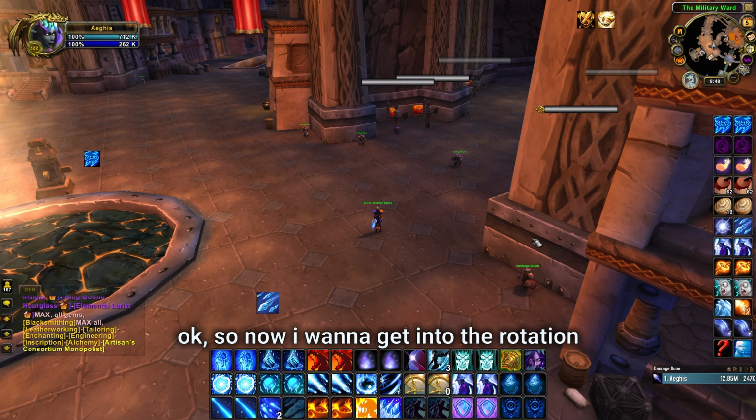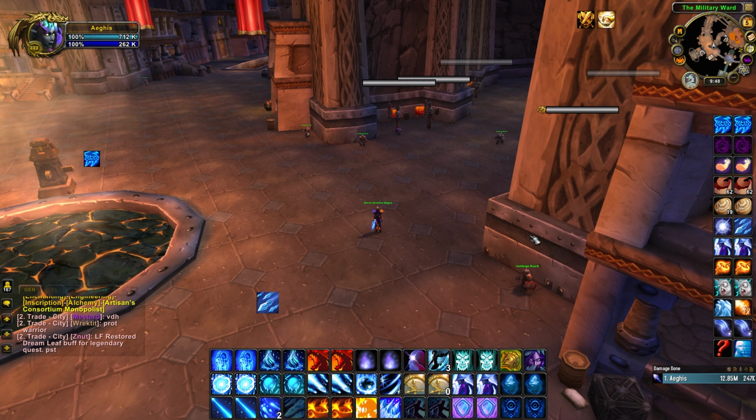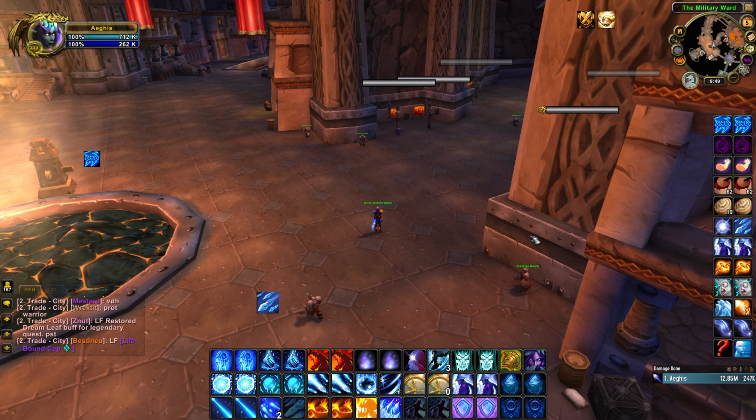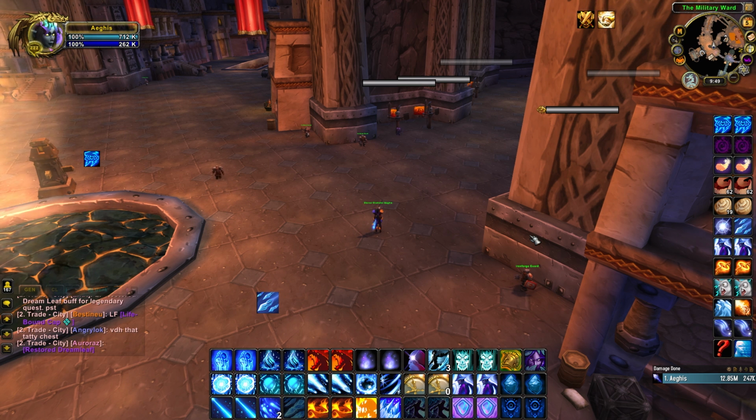Okay, so now I want to get into the rotation of how we're going to use Icy Veins to increase our global speed and our casting speed, so that we can dish out the most amount of burst and sustained damage as possible. I do want to reiterate that we do play PvP. This is a PvP guide. I think it goes without saying that you're not going to be able to stand in one place and do the complete rotation. I just want to kind of preface that.